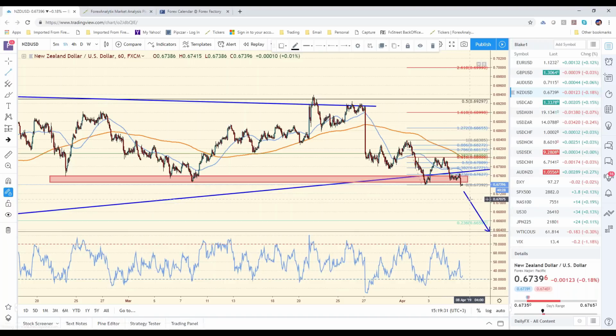Strong numbers aren't going to help the Kiwi here. Strong data is going to push the Kiwi lower, in my opinion.